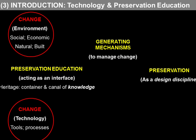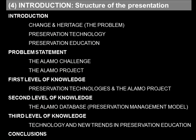Therefore, any effort in preservation education must, in the first place, recognize that preservation actions, as a design problem, also impact the heritage site. Therefore, in the second place, an interface must be flexible and open enough to incorporate and recognize new variables taking place. In other words, preservation education must be active in generating mechanisms to include, through understanding, the evolving consequences of change from diverse sources.